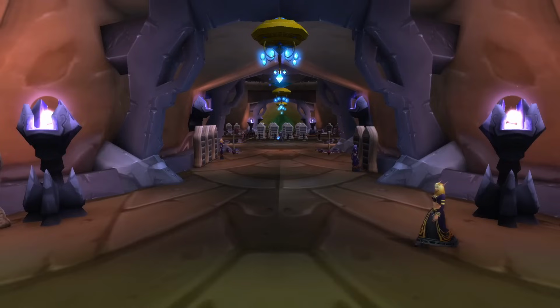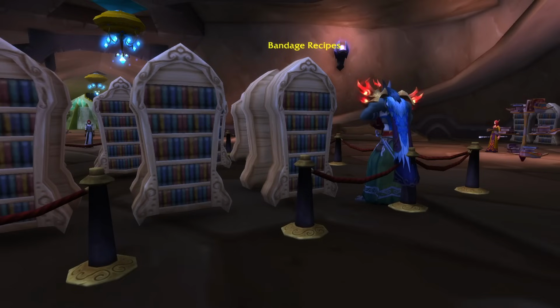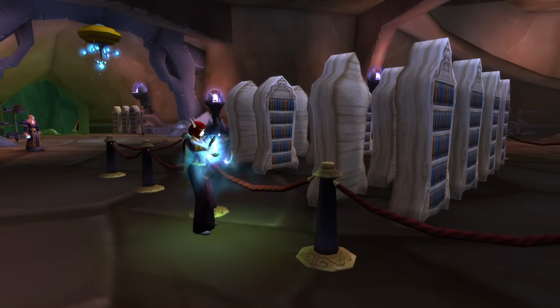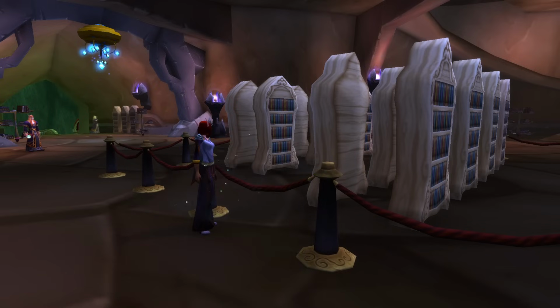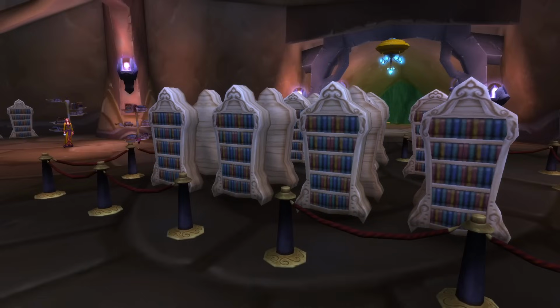Number 7 is the Seers Library, which is the base of leadership for the Scryers and located at the top of Shattrath City. And one cool thing about the library is that in the middle of the library, there are several bookshelves that can actually train you in all professions, which I actually love, the fact that you have to go to the library to read about and learn your professions. I think it just kind of gives that roleplay game vibe, which is why I like it so much.